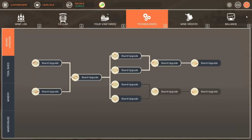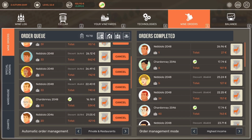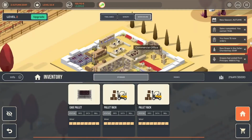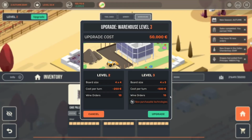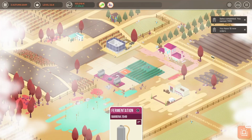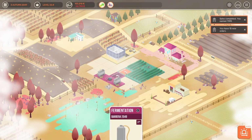I also want to go and check, can I now sell to more than 10 people? No, I still just have 10 people that I can sell it to. Maybe I just need to go to level 3. Yeah, wine orders 15. If I go to level 3, then I can sell more, and that is something that is going to pay back very quickly. So let's do that. It blocks me here for 3 turns, but that should be okay.